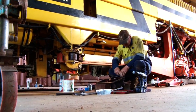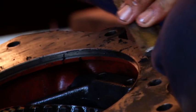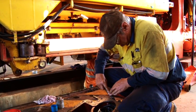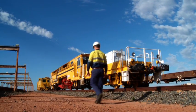Basically last year FMG purchased track machines. The track machines came from the UK, they're obviously second hand, they weren't brand new machines. There's a lot of problems that we had to rectify, but we're getting towards the end of that now, and we've currently handed over 6 machines to the contractor.